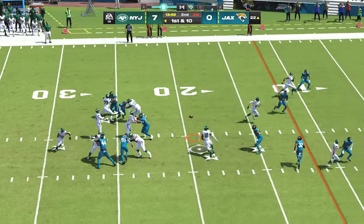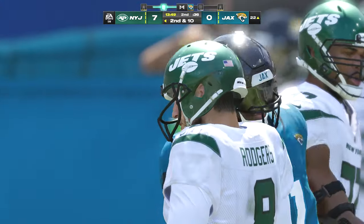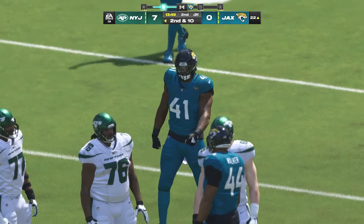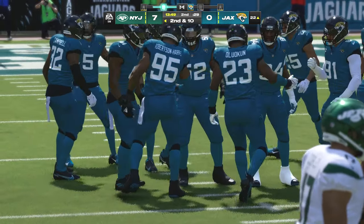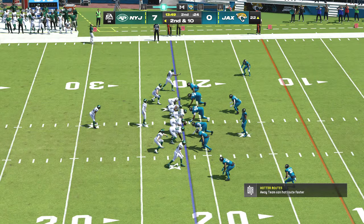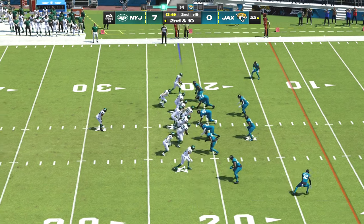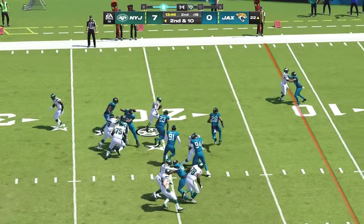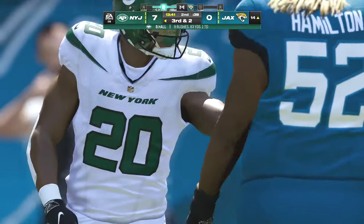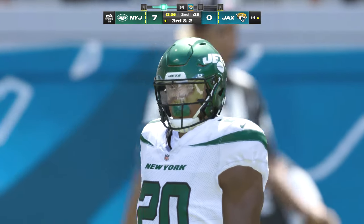On 1st and 10, here's Rodgers. Now a quick throw there, but it's going to be incomplete. It sort of looks like they still have some fight in them on this series because it seemed like things were headed for the red zone. But if this defense gets 2 more stops, they can keep them out of that area. Now a 2nd and 10. Hall up the middle, and he is close to a first down as he's tackled at the Jaguars' 14. 82 yards rushing for him as he has been tough to stop here this first half.